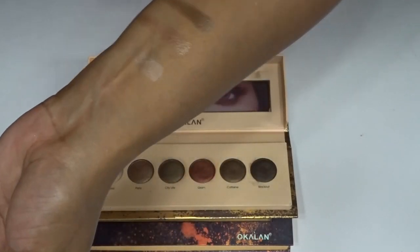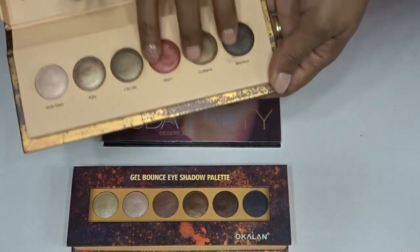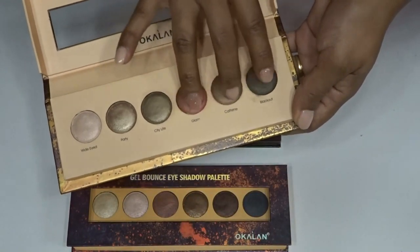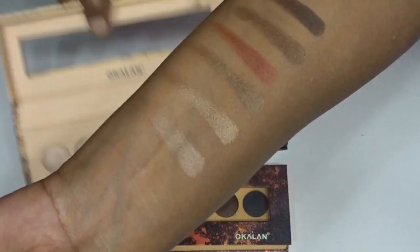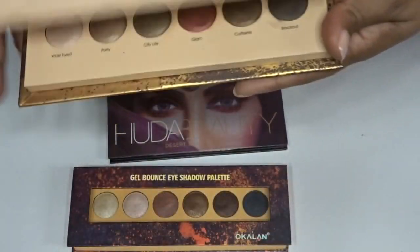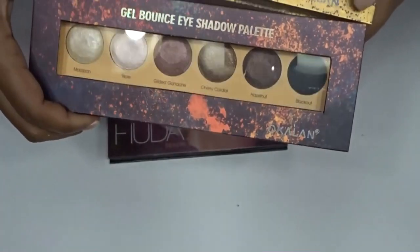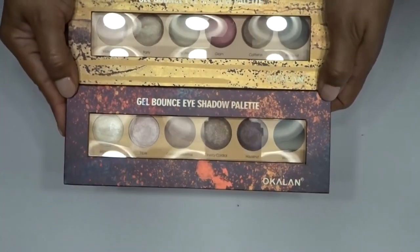Come on, come on, guys. Look at that. Yes, I freaking love it. Again, $10. So I got $20 for both of these. No shipping, no handling, no tax.